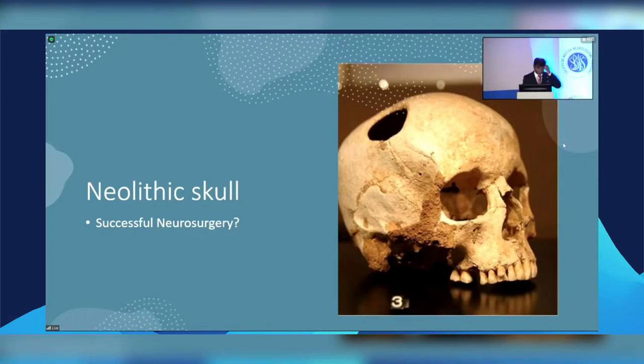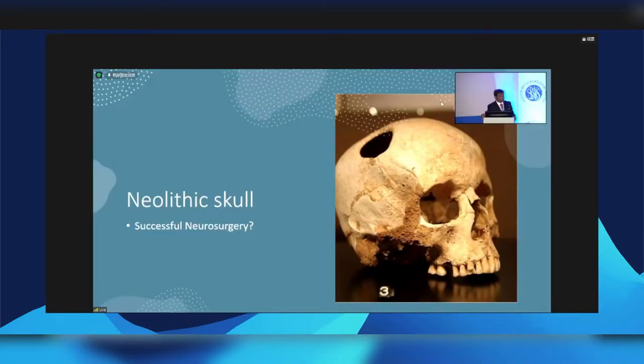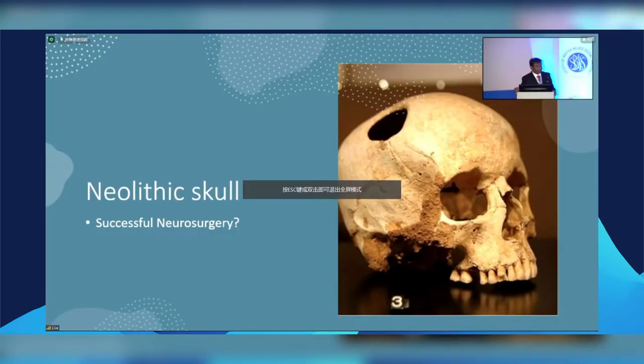I was recently reading about what was the first sign of civilization, and the idea was a healed femur. In an animal, if the bone broke, the idea was that the animal would not survive. So what is successful neurosurgery? The patient surviving. So here we have a Neolithic skull with signs of repair.